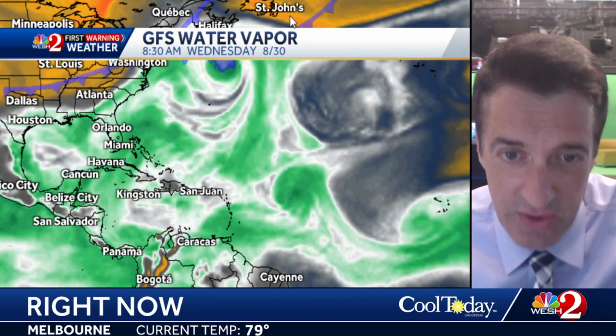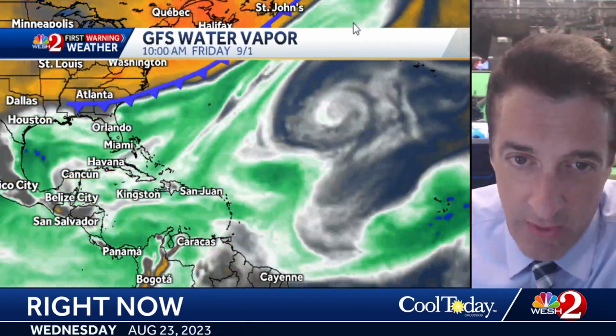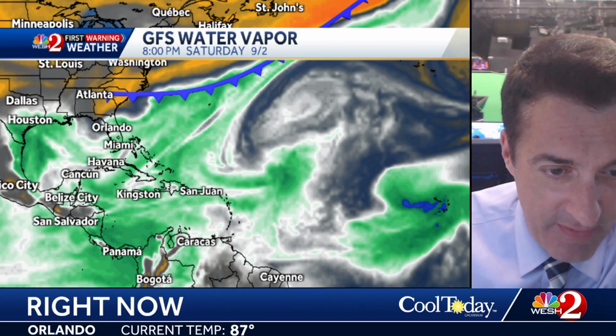And it's got much of the rain over Havana and Miami, with another front kind of dropping in, and another feature potentially going into South Texas. So again, very busy, very sloppy.